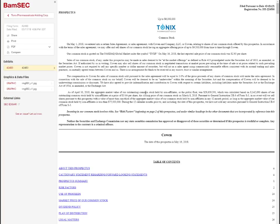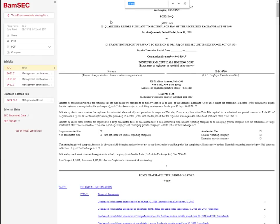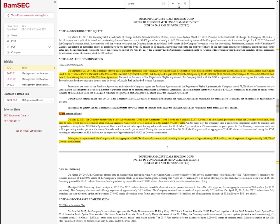And that's why a lot of times you'll see these ATMs get hit after a fluff PR is put out. They do that to generate the volume, to get some people to buy as they sell into it after the open. So the other part of this equation is when you find one, to find out how much they have left on it. You just go to the 10Q, Control F, guys, at the market, and you're going to find their little section on it, and it's going to tell you how much they've sold.